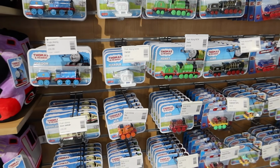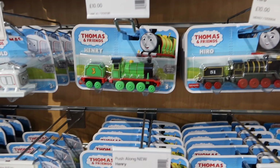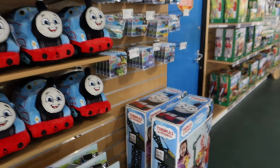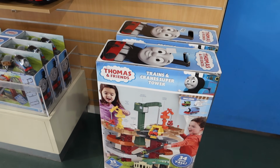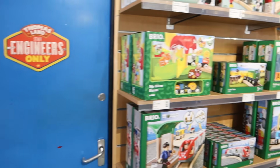Some of your smaller different sets that you can get just here as well. These seem to be between £8 and £10 for all these different ones going across. You get some of the bigger things in here as well. Cool. Yeah, look at that, 34 inches tall. 25 feet of track. That's it, Trains and Cranes Super Tower, Thomas and Friends.